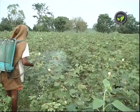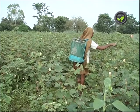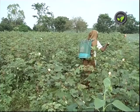250 milliliters of 100 LE NPV is mixed with 250 grams of jaggery and 100 milliliters of soft soap. This is sufficient for spraying 1 acre of crops. It is recommended to use manual sprayers for this purpose.